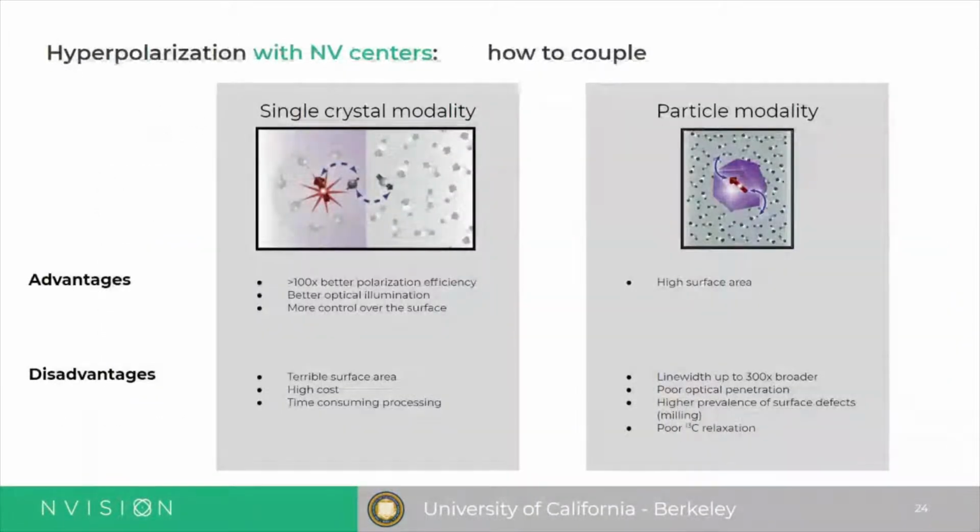The next question that we came to was, do we want to use single crystals or do we want to use nanodiamond? This is also a big question. Of course, with single crystal, because the NV energy levels are orientation dependent, you have a big advantage in that you can align the NV axis along the field, and then you get maximum polarization efficiency, and this is a pretty huge advantage. The other is that you can easily optically illuminate single crystals, but I would say the worst disadvantage of single crystals is you have terrible surface area, and even if you're hyperpolarizing, if you are detecting it by NMR, you still need to build a significant macroscopic level of polarization. You can't just polarize nuclei in like a 1 nanometer shell around your sample.